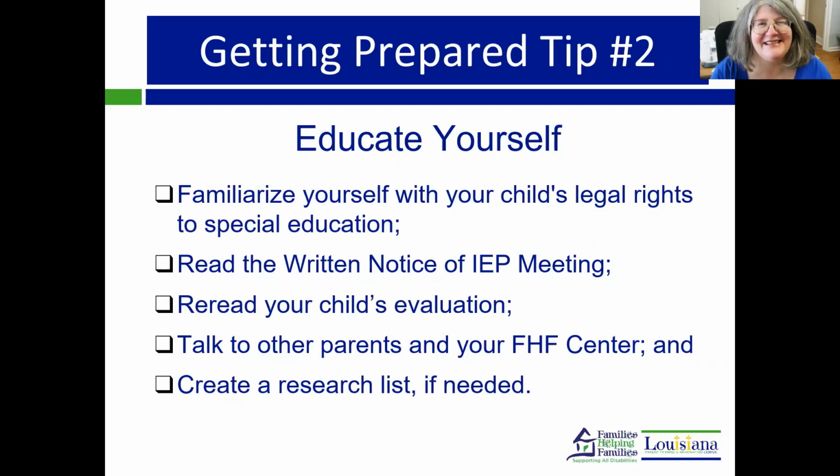It should include the student's right to participate, and the name of a contact person if you have questions prior to the meeting. If that meeting day or time doesn't work for you, notify the school immediately to set up a new day or time. When you contact the school, be prepared to give them a couple or 3 choices for when you're available to meet.